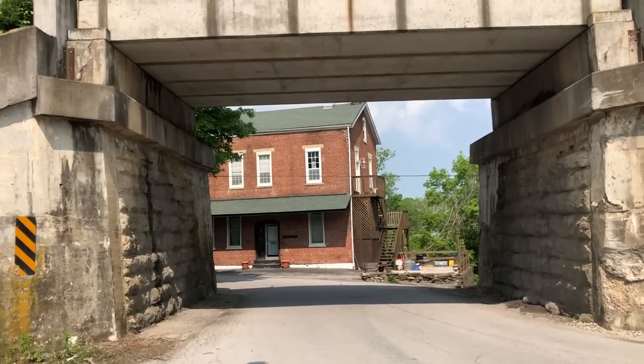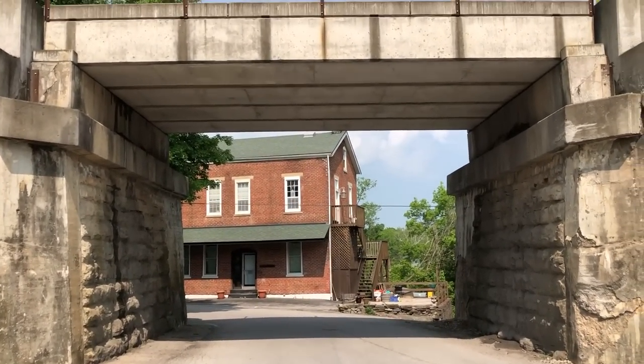Was that cool or what? That train was booking right down through the heart of Sadieville, population 326. And we can get a closer look at this bridge over here too. It says 1911 on it.